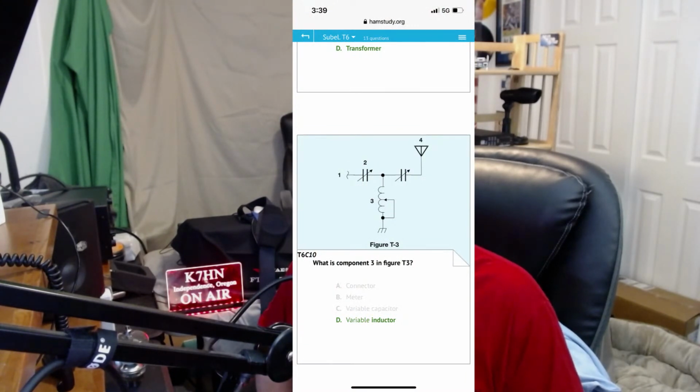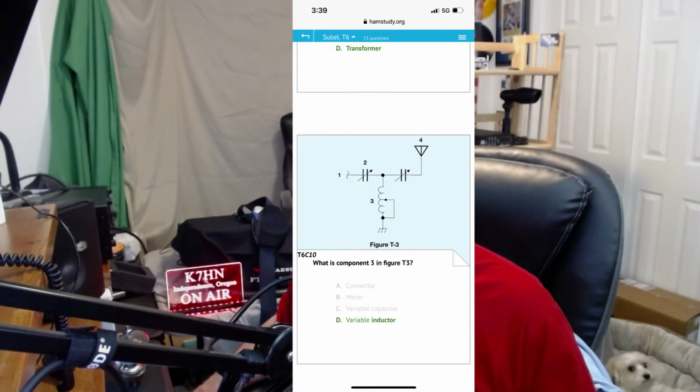Component 3 in figure T2, it's a variable inductor. Now remember, the transformer has no lines hooking up to it. No lines are hooking up to it. But when we're talking about a variable inductor, we do. The lines connect on inductors, okay? When they're variable, there's a tap into it. But unlike the resistor, it's a half arc, okay? Half arc with a line tapping into it. So, variable inductor. Remember that.